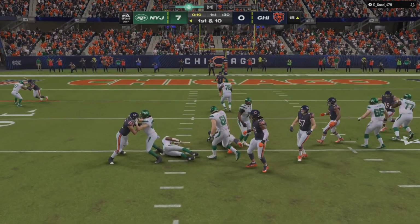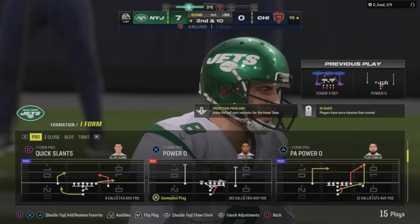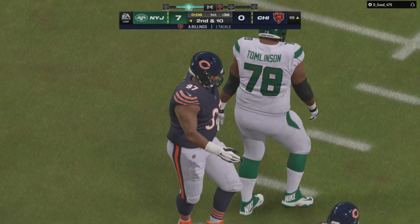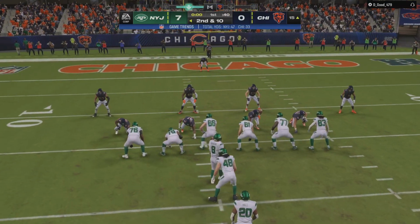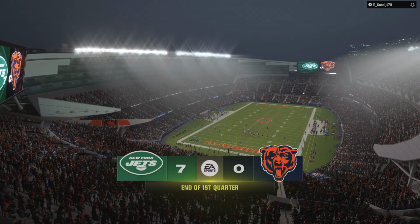Here's a give to Hall. And the big boys up front, they're going to stop him right at the line. Officially no gain on the play, and it's 2nd down. After one, 7-0 on EA Sports.